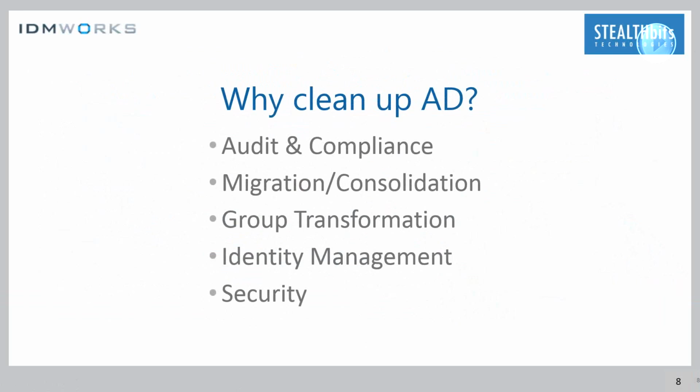If you're going through any kind of migration or consolidation, it's going to be far easier and more likely to succeed if you've cleaned up Active Directory prior to migrating or consolidating. More and more of our customers are going through group transformations, AD transformations, where they go from a chaotic model where they don't understand which groups grant access to what or who's in what group or how they're getting there, to a resource-based model where a single Active Directory group controls access to a single resource. A resource-based model that's clean, but the only way to do that is to clean up Active Directory before you go through that transformation.